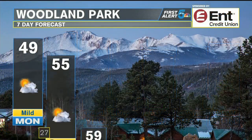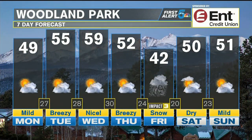Whatever happens, I want the moisture. It'd be great if it's rain. If it's snow, that's fine. And Woodland Park in the 50s, almost 60 on Wednesday, till we kick it back to a snowy Friday.